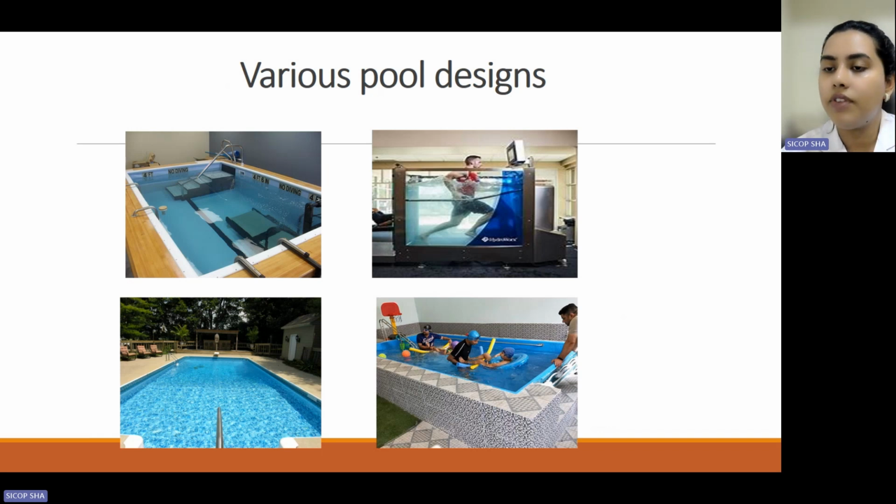If there is no availability of the therapeutic pool, you can obviously use a normal pool, and these normal pools can also be used for patients who are seeking fitness or aquatic therapy. Such pools can be used, and a bigger pool can be used if a group therapy or a group class is supposed to be taken. Okay, so the size of the pool again matters.